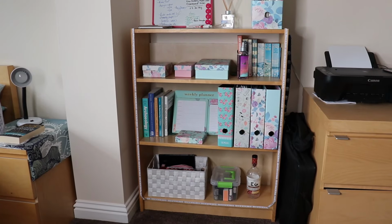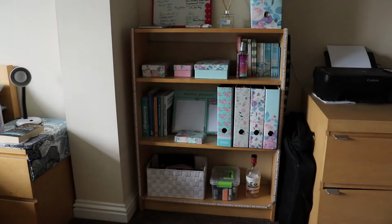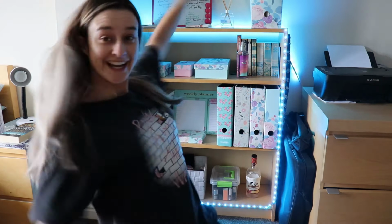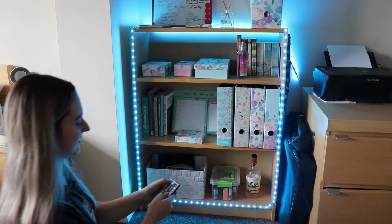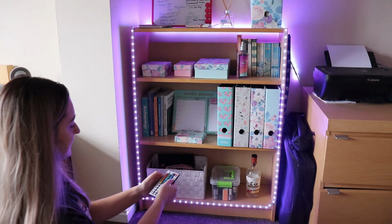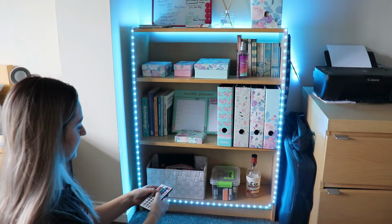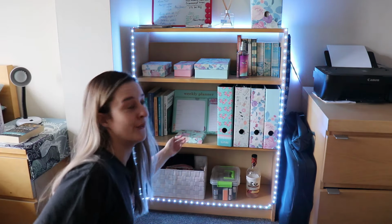Now, for the pièce de résistance, I'm going to have to turn off my ring light. And those of you who have already watched my room decor video will know exactly what I'm about to do. So, I've got my remote. My lights come on, they do all sorts. They go brighter, they go dimmer, and I can change the colour. They're so exciting, I love them so much, and I can also set them to do a rainbow.